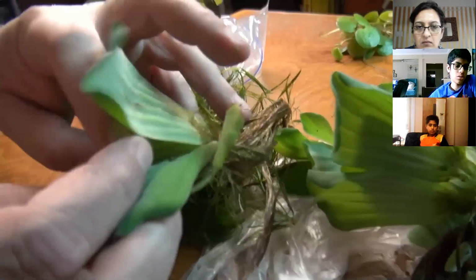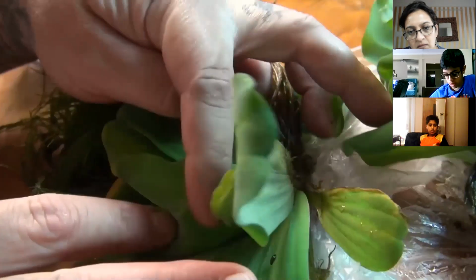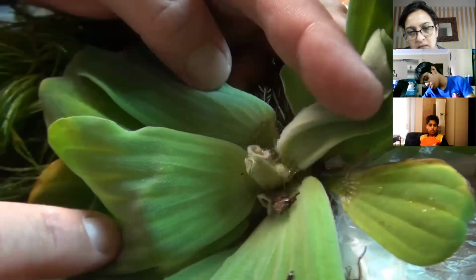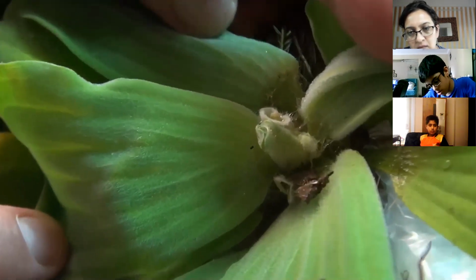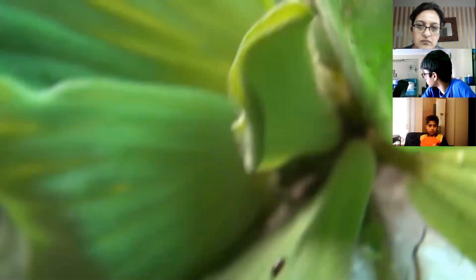This is actually the flower of it. In the middle here, if you can see, your flower. Show me. That is the flower of the water lettuce. How pretty. That is really neat.